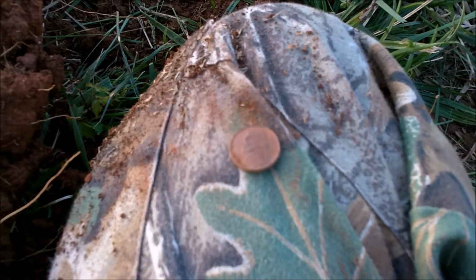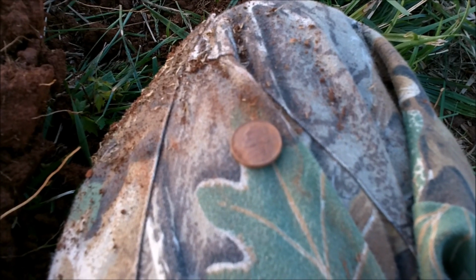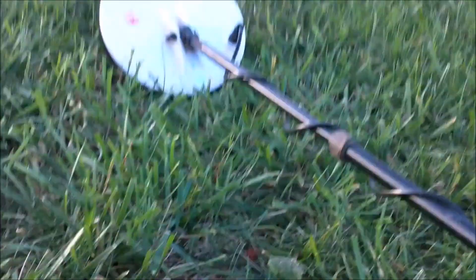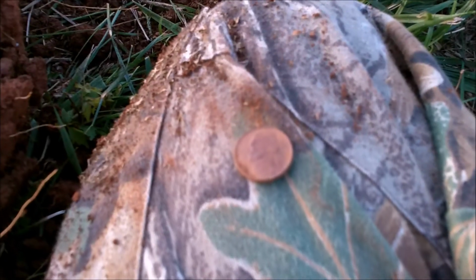Hey, this is Hornbush. This is my first find of the day. This is at Fair Oaks Farm over here near Culpeper, and it's just a beautiful venue. But anyway, my first find of the day is not Civil War. It's a nickel. But the GPX is on, sniffed it out, so that's all good. So we'll see you at the next hole.